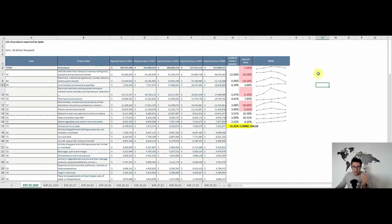Now, relative to the top 10 exports, as we can see here, Chapter 87, which is basically the automotive industry, is the main driver, with close to 16% of Spain's total exports, followed by Chapter 84, and we have in third place Chapter 99, which are commodities not elsewhere specified, which were up almost 3% compared with the figures from 2019. In terms of cumulative value, these top 10 export chapters make up roughly 56% of Spain's total exports, which is not that concentrated if you ask me, meaning that there is a lot of diversified manufacturing going on in Spain.